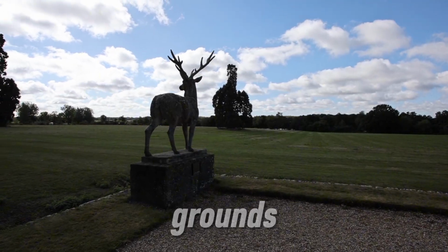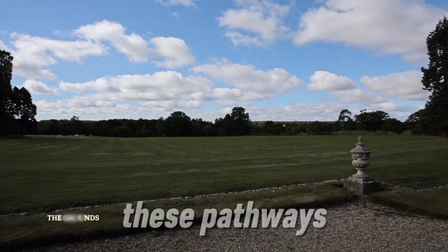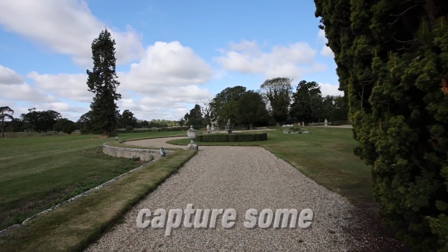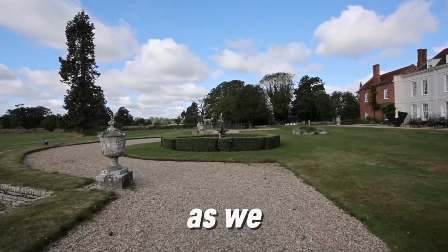What you see now is the grounds surrounding the Georgian manor. I'll often take my couples for a walk along these pathways and keep the energy flowing and candid. In front we see the iconic fountain, a lovely place to capture some amazing scenes, particularly because the sun sets on the other side of the fountain as we look at it from this angle.